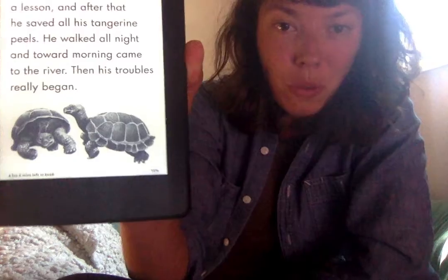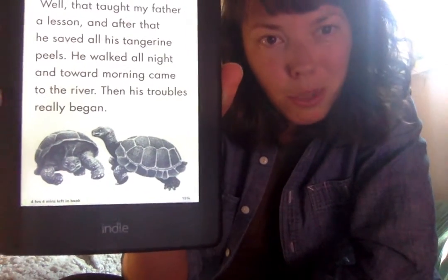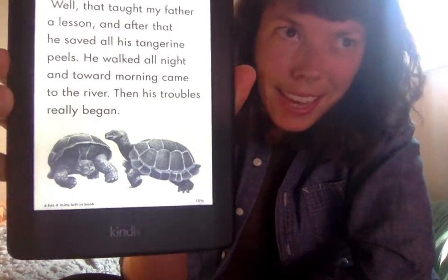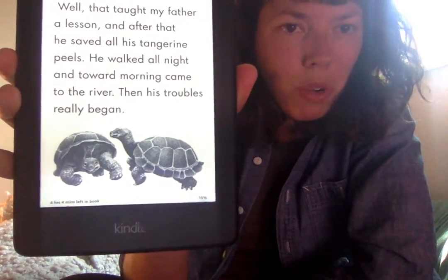Well, that taught my father a lesson, and after that he saved all his tangerine peels. He walked all night, and toward morning came to the river. Then his troubles really began. And here's another picture. This time it's the tortoises, the ones who asked him what he had on his back before. They thought he was a monkey. I guess people and monkeys are a little bit similar in some ways.